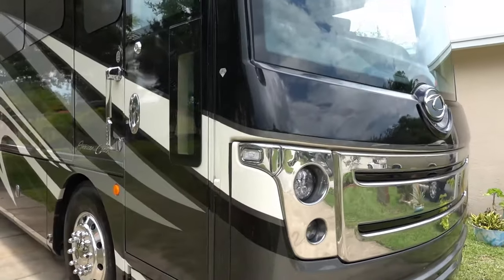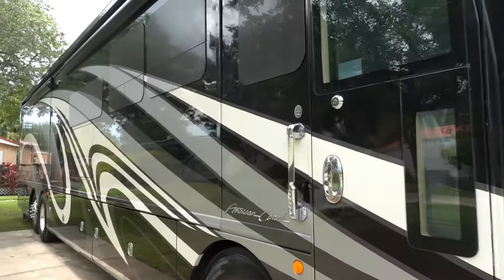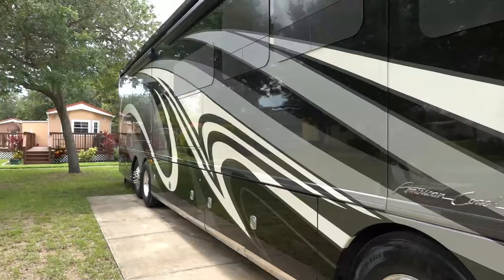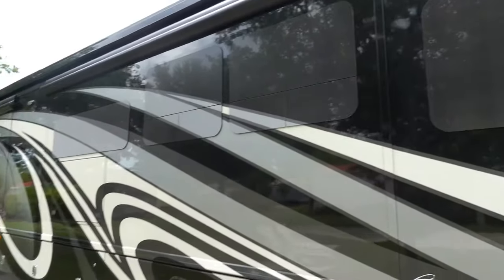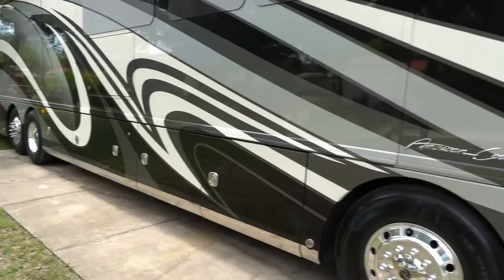So I think I would probably bypass the car wash next time and just go with the RV and then wash the car when I got back. So that's the Blue Beacon car wash.